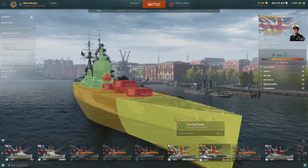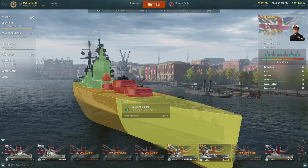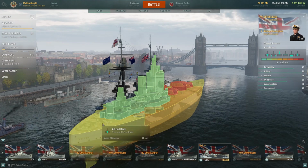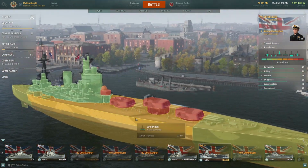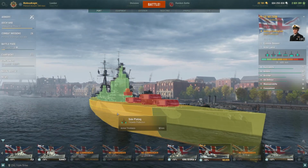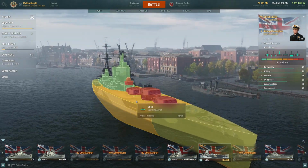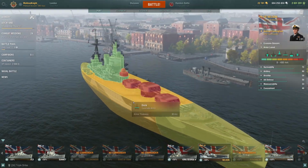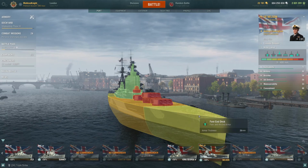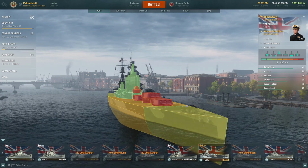But anyway, for the armor layout, we have 26mm nose armor and 26mm aft armor, which is pretty standard for tier 7. But we also get 32mm deck and armor belt or side armor basically, which means sometimes, against light cruisers at least, you won't get penned with HE in the middle, so that's pretty cool. You will get penned on the nose if they are running IFHE.